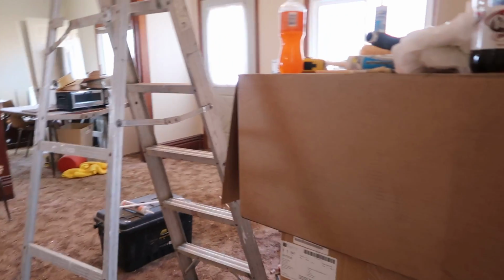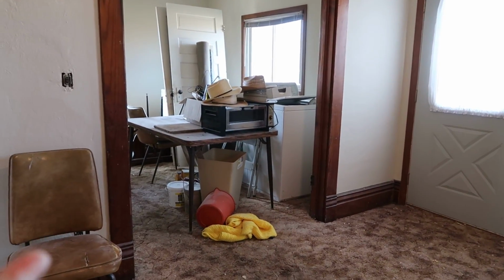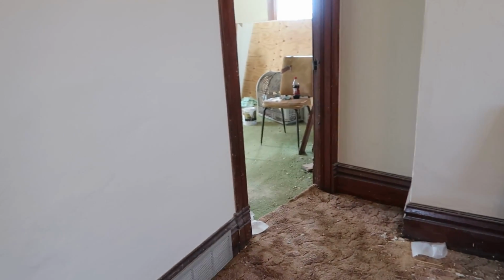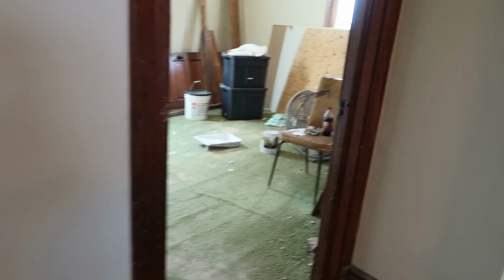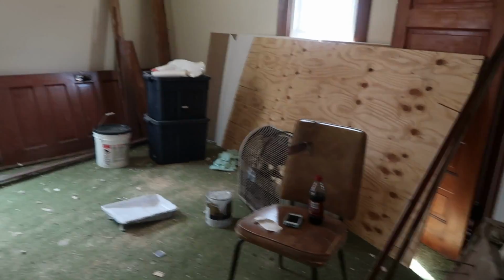This is like the living space, living room. And I'm not quite sure what that is. I think that's an extra bedroom. And this is just like a computer room. Oh, and then of course there's the bathroom. It has a little closet underneath the stairs. Then you go up the stairs, and that's where we did all the carpets and stuff. It's really neat to see these old houses.